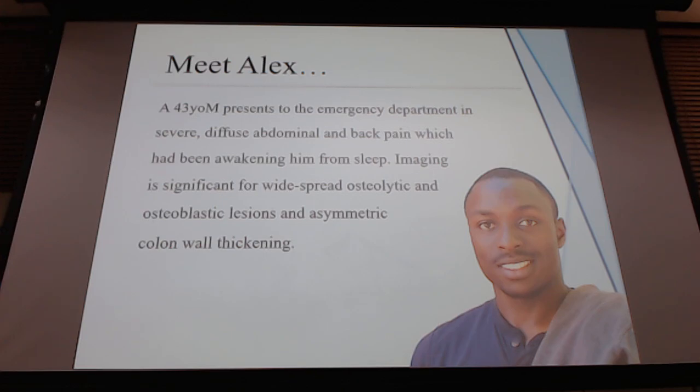Orthopedic class, we said it keeps you awake. Alright, so what are we seeing? Red flags. Losing sleep. Awakening from sleep. Okay, what do we think is going on with them? Potentially, yeah, big C, right? Potentially cancer. Where do we think it's coming from? Colon. Colon, okay? What other things are happening from that? Is it just in the colon?